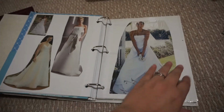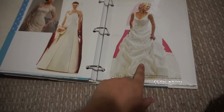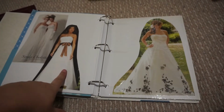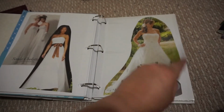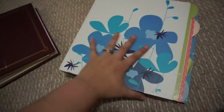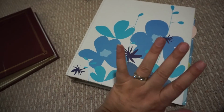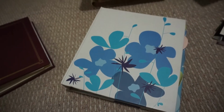And so the dress that I ended up purchasing was not anything that I had found or cut out. I tried it on, and it was the dress that I just kept coming back to and kept comparing all the other dresses that I had tried on to, and that's how I knew it was the one. This I did love, but I have pictures of my actual wedding with the stuff we actually had, so it's time to part ways with it.